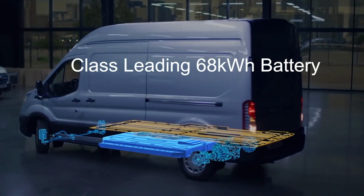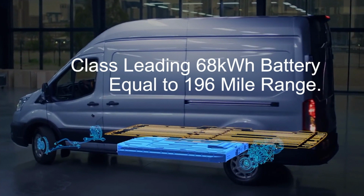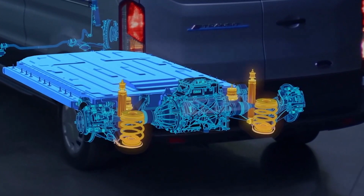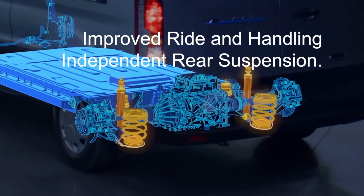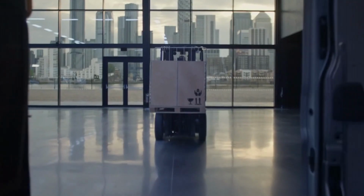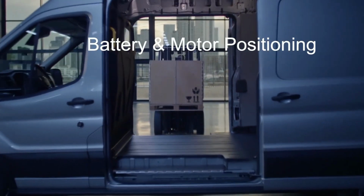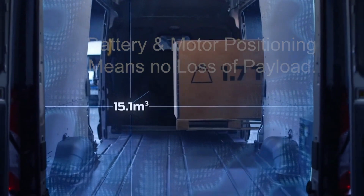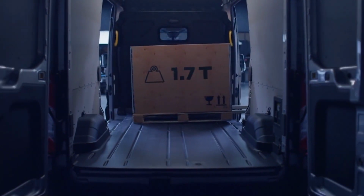The e-Transit's 400-volt battery is positioned in a sealed structural box under the floor and has a usable capacity of 68 kilowatt hours, which equates in layman's terms to a best-in-class range of up to 196 miles. And as you can see here, the motor is positioned in the rear subframe and the ride is now improved with the help of independent coil spring rear suspension. And as we've already heard from Nick, with the battery sitting neatly underneath the floor, there's absolutely no loss of payload.